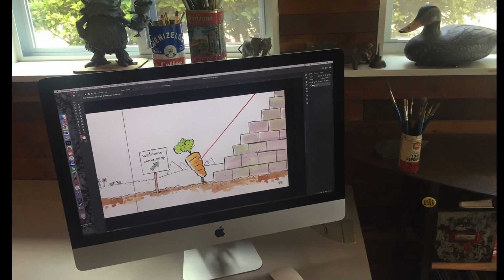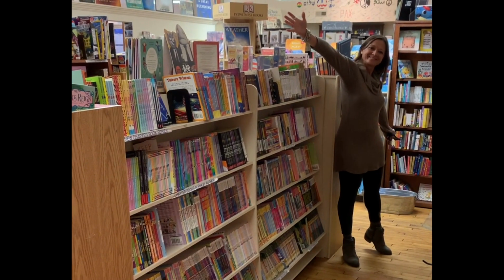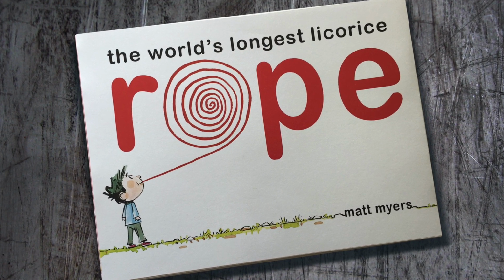After some last-minute digital work, my treat gets packaged up and delivered to a local sweet shop. I hope you'll enjoy the world's longest licorice rope as much as I enjoyed making it.